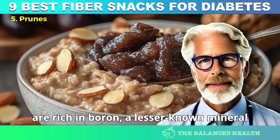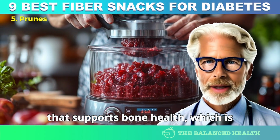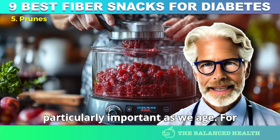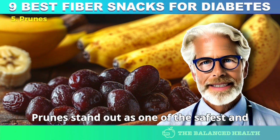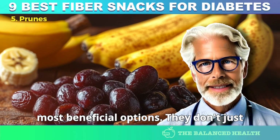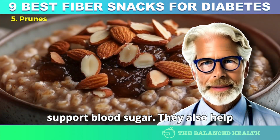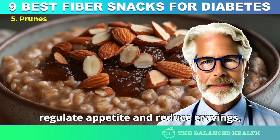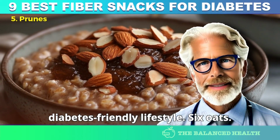Plus, prunes are rich in boron, a lesser-known mineral that supports bone health, which is particularly important as we age. For those who feel cautious about dried fruit, prunes stand out as one of the safest and most beneficial options. They don't just support blood sugar. They also help regulate appetite and reduce cravings, making them a strategic addition to a diabetes-friendly lifestyle.